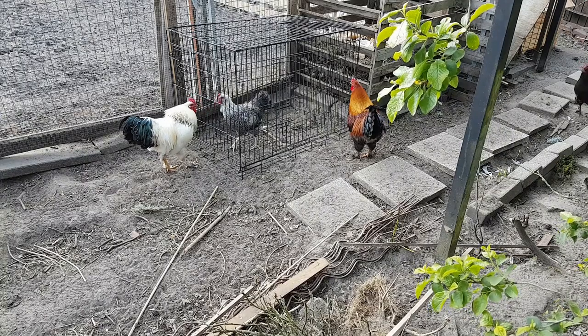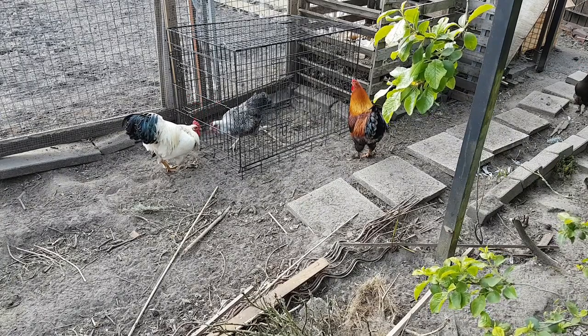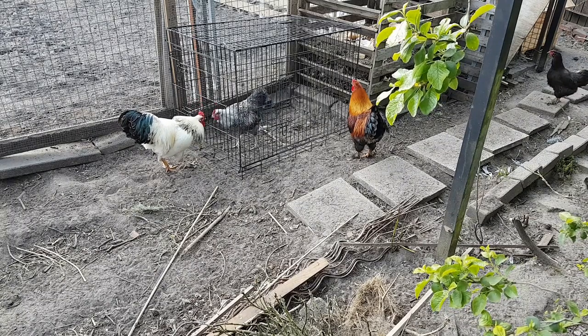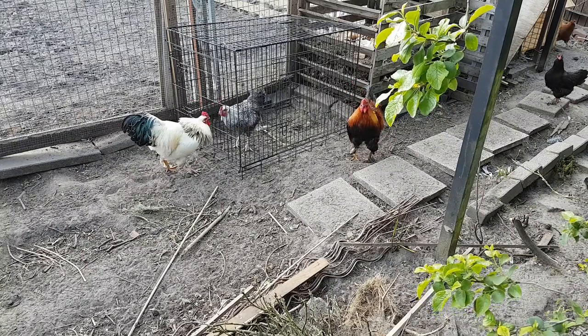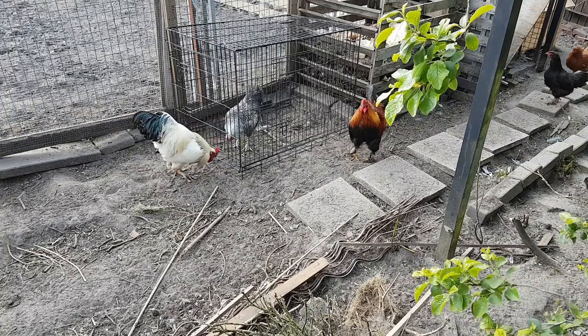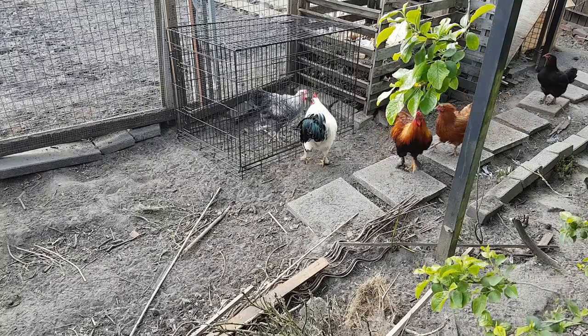Now, what I am doing here is setting up an old dog crate, so the two young ladies will be able to meet the flock for the first time in a safe space. We do this about 3 hours before sleep time and leave them in for roughly an hour. I give them some water, but not any food. You'll see why in just a minute.